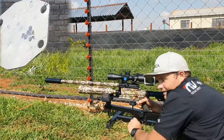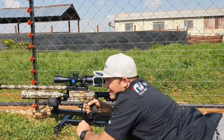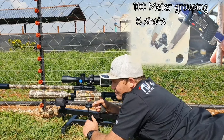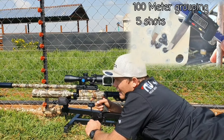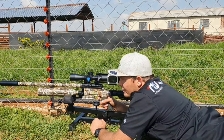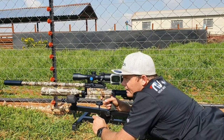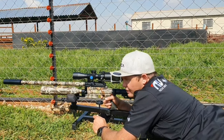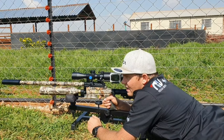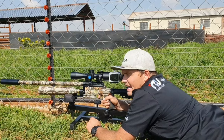So this air rifle packs a punch, and you can see by that grouping, this thing keeps on amazing me. I'm lost for words. That was pretty good at 100 meters. And then after that, we'll do the hunting. So this one shoots perfect at 100 meters. I think we can go now and hunt.